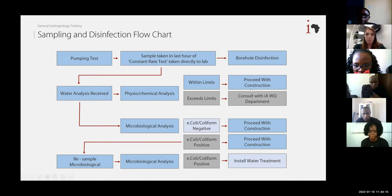So the only thing that can really stop us from proceeding with construction on a borehole is if it's below 1 liter per second yield, or if we have a really poor physiochemical analysis. And those are the reasons why we would have to either redrill or consider different types of treatment for any borehole.